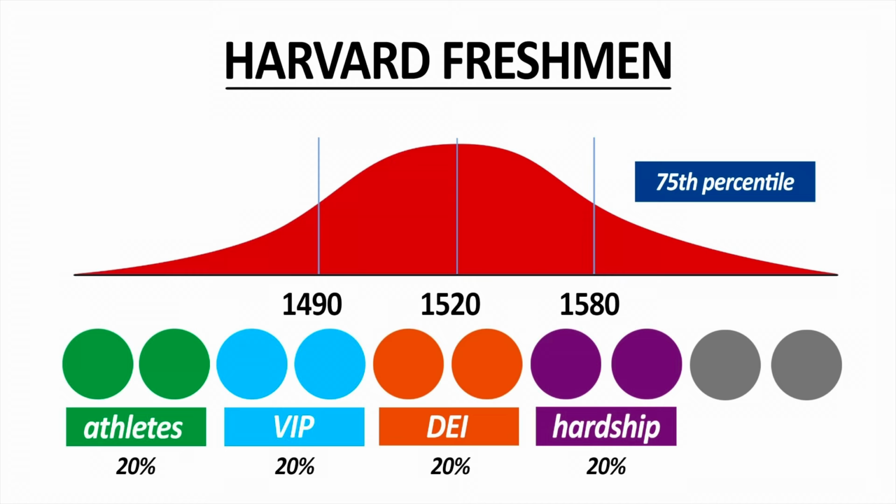athletes. And while some of those students may actually have astronomical SAT scores, we know that it's very difficult to overexcel in more than one area. So more than likely, the recruited athletes are either scoring around the average SAT score or below.